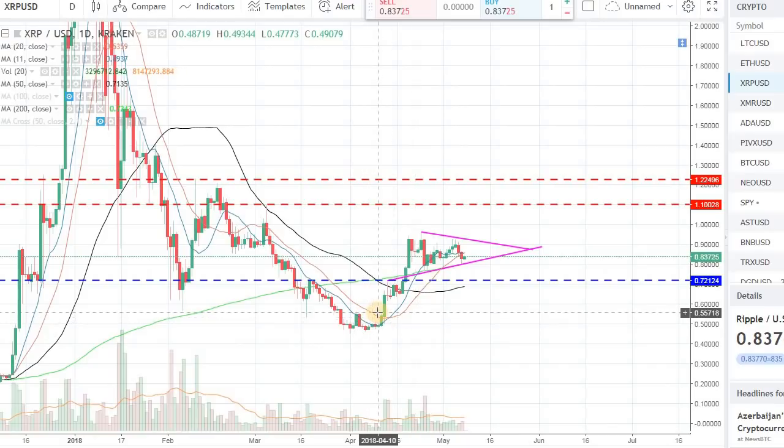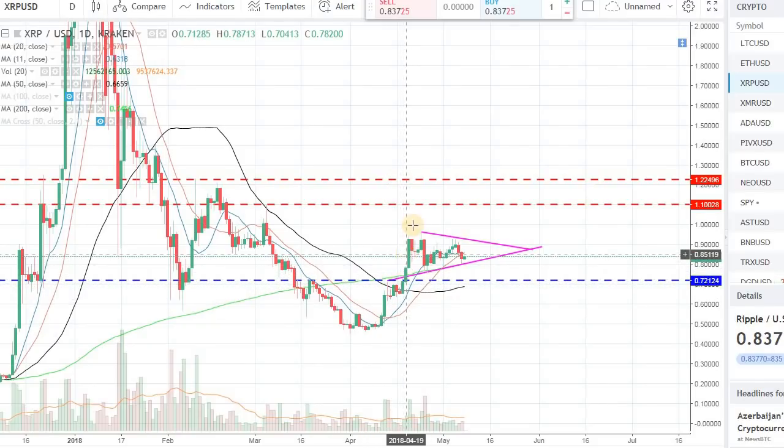Alright, since then we had a nice breakout. We had this consolidation here, a bull flag if you will, and then we broke that bull flag, had a run again, and since that run we have been consolidating with the overall market. So what I'm seeing right now is a consolidation phase in XRP for the last few weeks. At least for the last 10 days it has been in this consolidation phase.